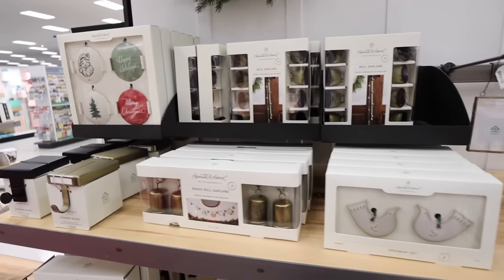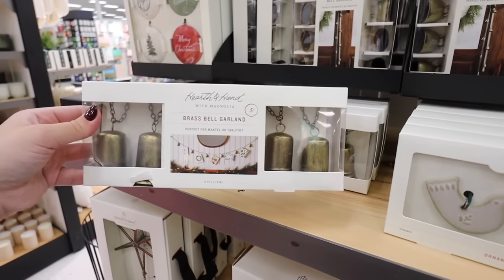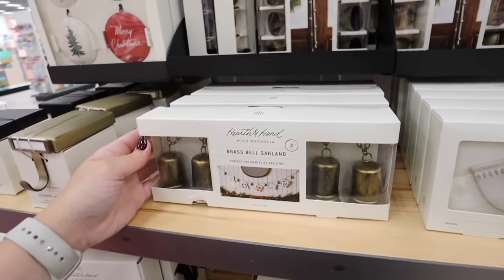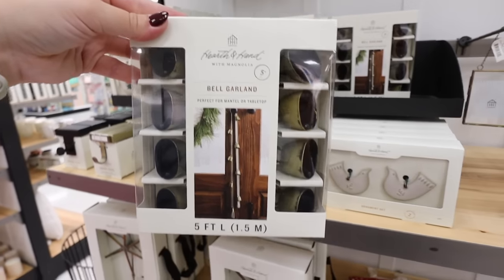Of course, we can't forget about the famous Hearth and Hand Christmas bells. They do have the bell garland. This is 5 feet of garland. This is gorgeous. I have this from a past year, and this is $14.99, but a brand new bell garland that they came out with this year, and I think this is gonna be super popular.